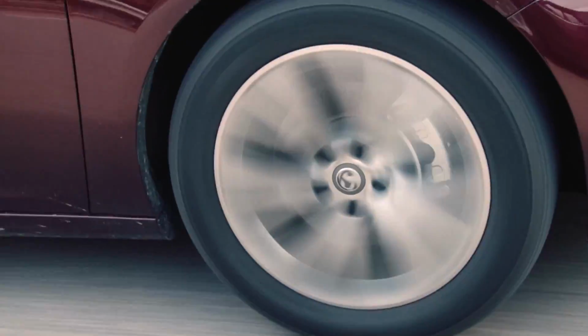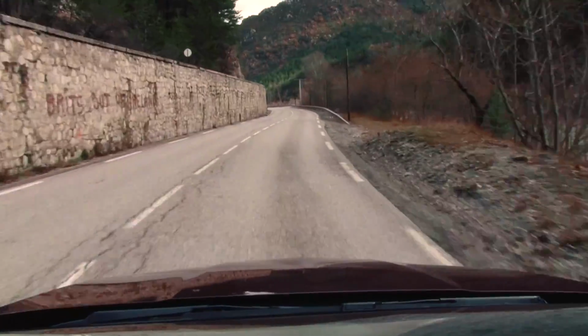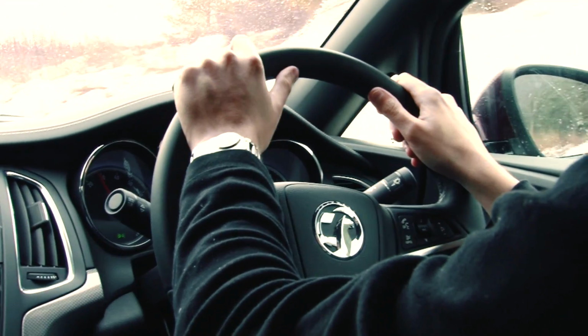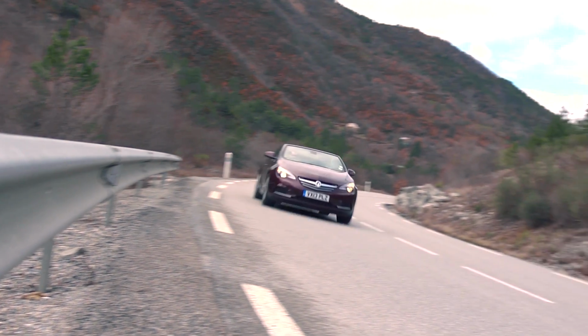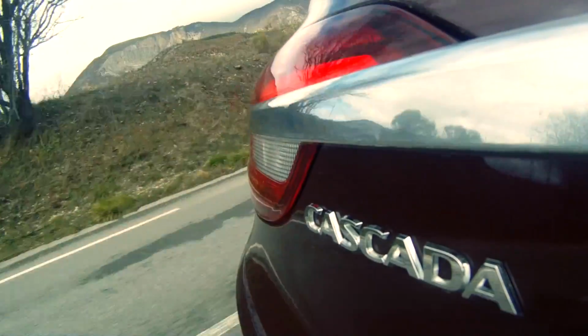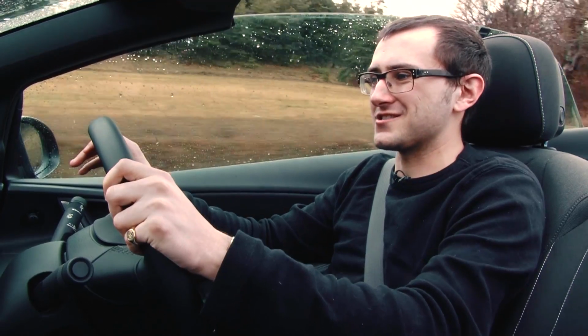It's called Hyperstrut, and it was developed for the Insignia VXR, a really serious bit of kit. It essentially dumbs down torque steer and makes front-wheel drive Vauxhalls glide through corners. It's frankly brilliant. So that's practicality, space and handling covered, but it's got some pretty cool engines as well.